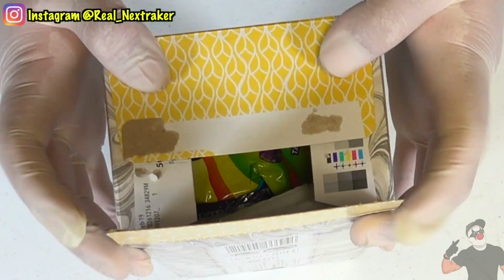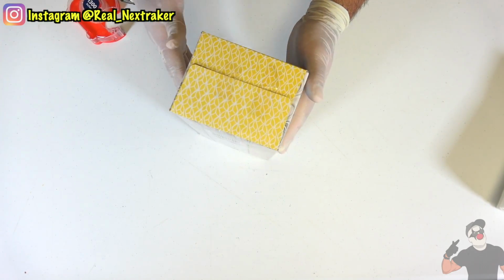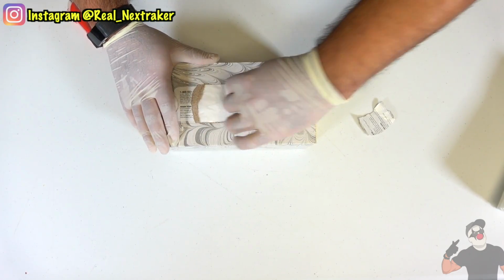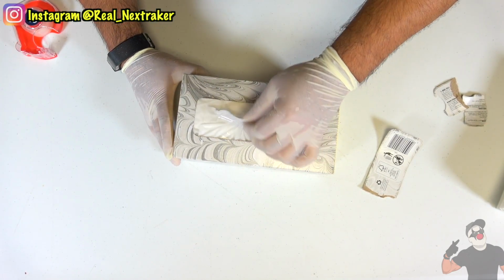I'm gonna close up these flaps, guys. And of course, I'll need some tape for this. Simple stuff, right? All right, now it's closed, and I'm gonna open it up now. See, guys? There's my tissue paper, and I'm gonna pull out just a little bit so it looks more realistic.